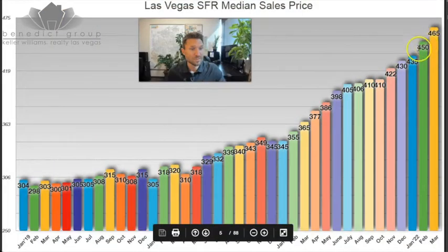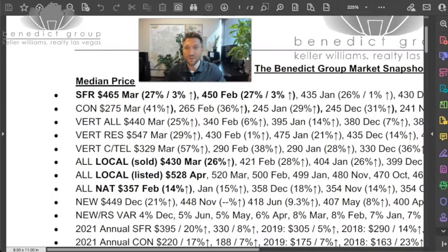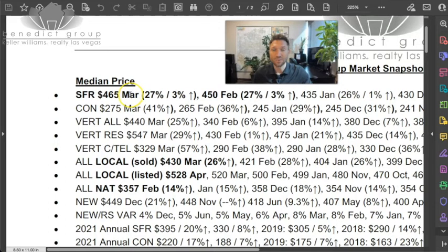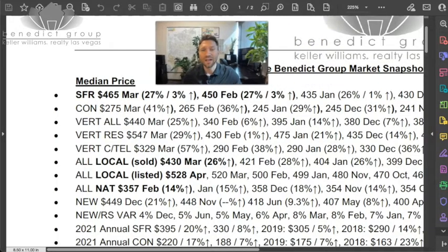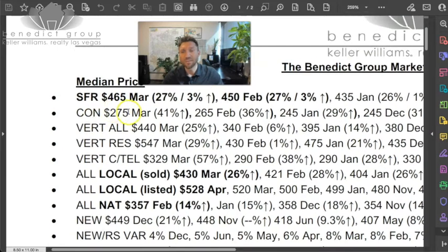$450,000 was the price last month, $435,000 the month before that. When we see this number of $465,000, and compare that to last March of 2021, it's a 27% increase. That is just insanity. A healthy market should be appreciating by 3 to 5% a year. We appreciated by 27%, and it's 3% up from February's number. Condos and townhouses carry a median price of $275,000, and that's up 41% from a year ago.